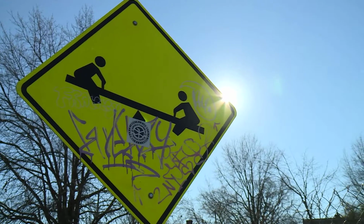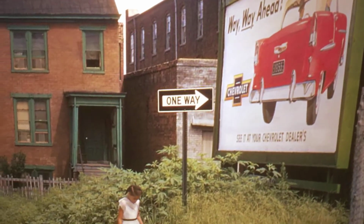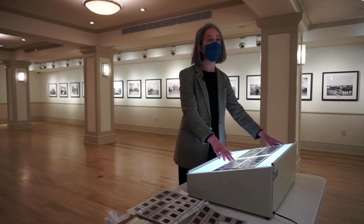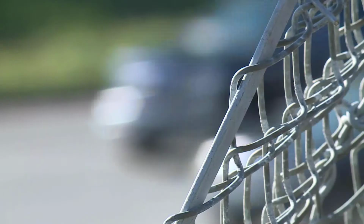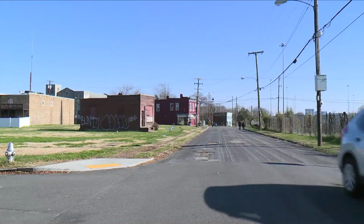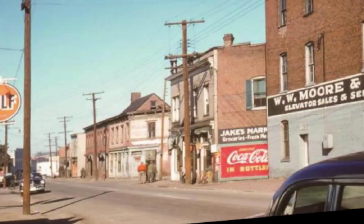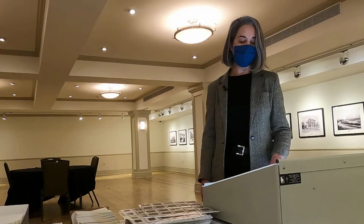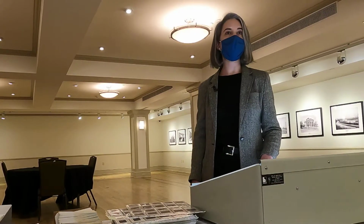That's incredible. Miss Shelton had a knack for photographing neighborhoods that would eventually meet the wrecking ball. She really focused a lot on Jackson Ward, Carver, the Navy Hill neighborhood. Entire blocks along Baker Street erased. The intersection of Duval Street and Brook Road flattened for Interstate 95. It's capturing a slice of Richmond history in the 20th century.